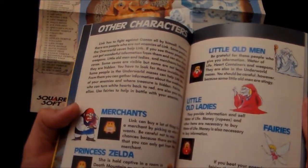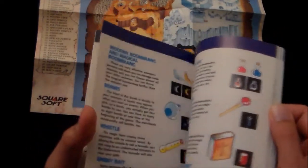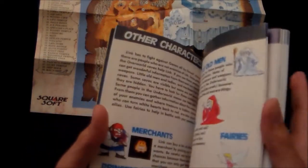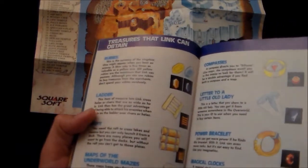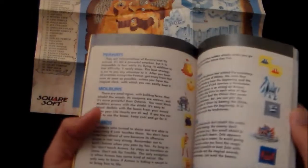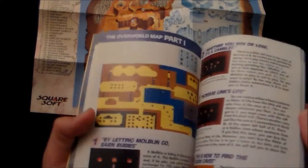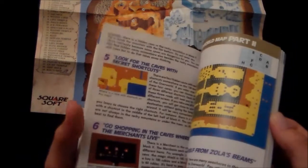So I guess this is like a much fancier version of the traditional instruction booklet. Although I don't know how you would have gotten this originally. So you got your monsters and items, some maps. Was pretty useful back in the day.